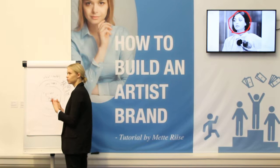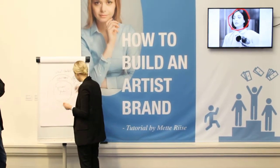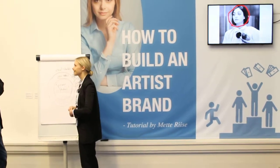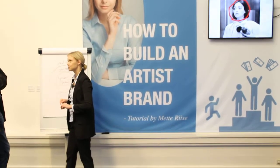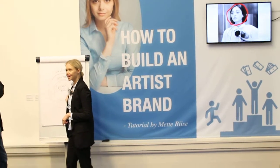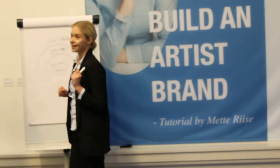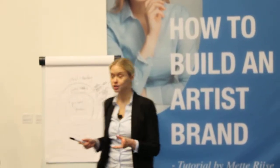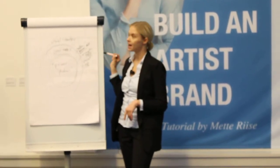Last thing you need in your visual identity is a USP. Why do we need a unique selling point as an artist? Thomas, you've seen this before also. Not because you want to make more money. The signature style is there for collectors to collect you. That's going to get you money.